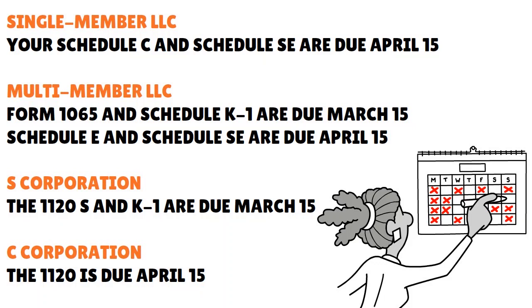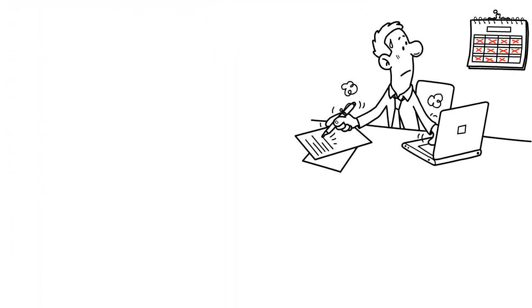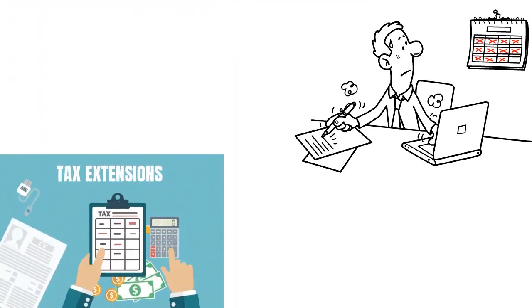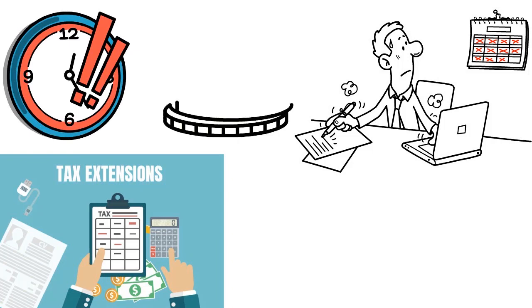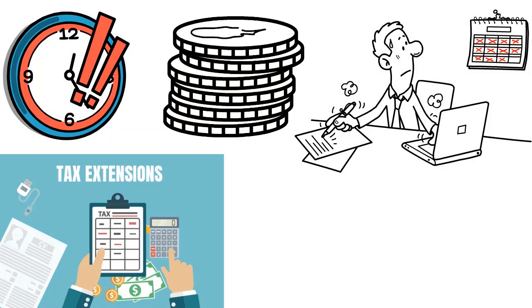So those due dates are based on the business using a calendar year, when the business year ends on December 31st. Okay, and if you can't get your LLC taxes done by those due dates, you can file an extension. But, this is important to mention, knowingly ignoring a deadline would only lead to failure to file penalties. Note that this gives you an extension to file your taxes, but you still need to actually pay those taxes by the original due date.